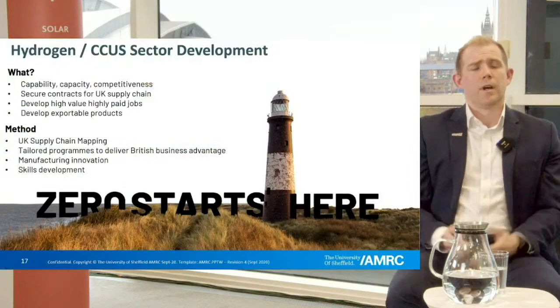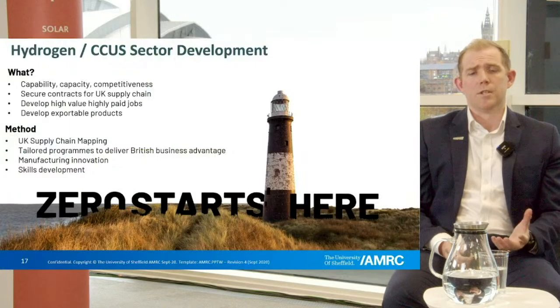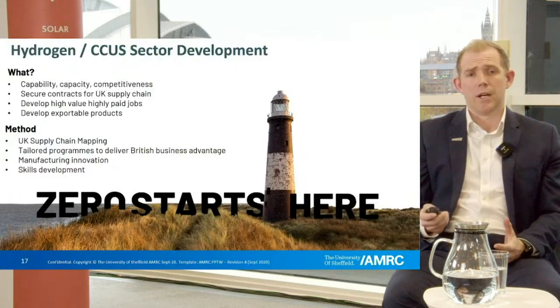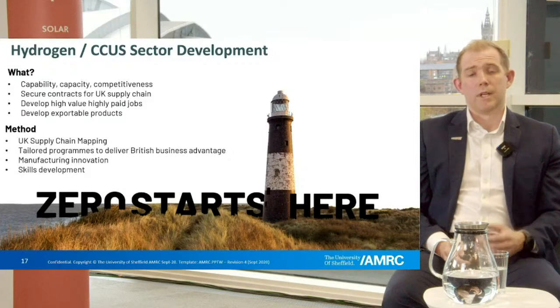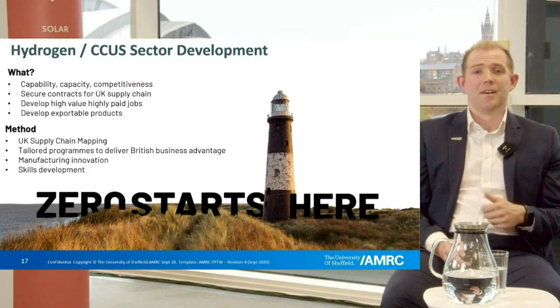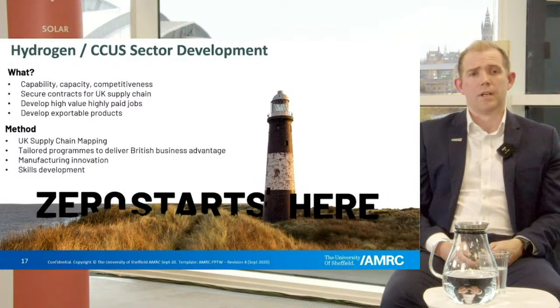So what are we doing in Zero Carbon Humber? We're trying to support both the hydrogen and the CCUS supply chain. How are we doing that? We're supporting the supply chain, we're looking at skills, and predominantly we're driving innovation as well.